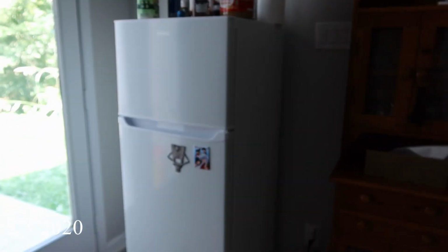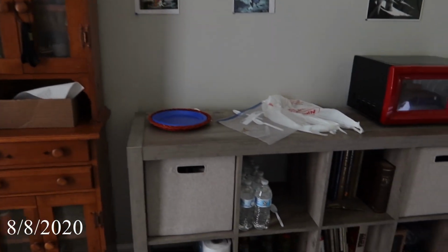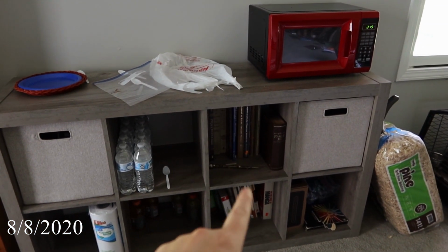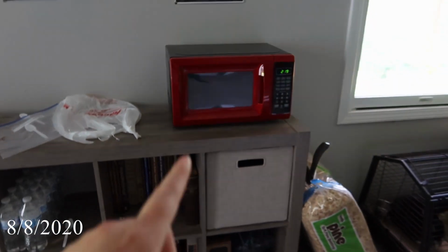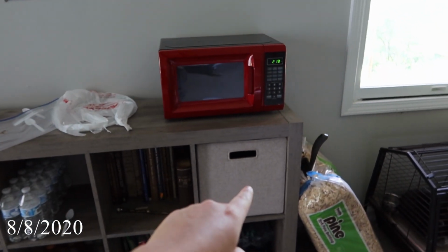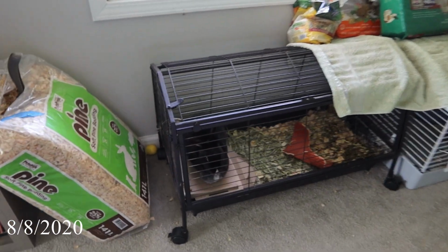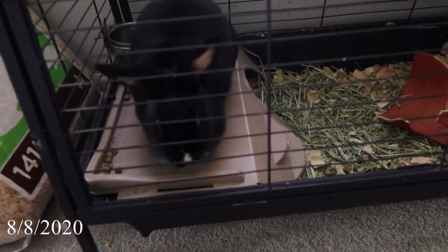I finally moved into my house, or our little small dwelling, and I'll show you around a little bit. Sorry it's so dark. There's our refrigerator, my hutch, and our little kitchen area with books, of course, because I am a book collector. Our microwave with craft stuff is in there. It's a little disorganized. Here's my bunny. You guys are always requesting to see him. Right, Hades?